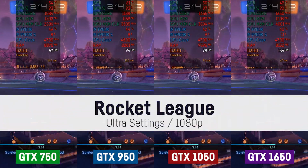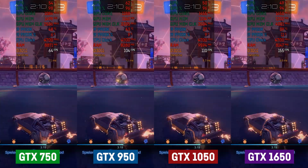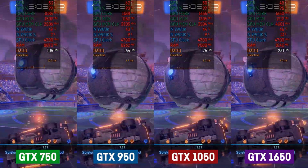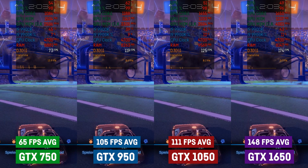Next up is a title that doesn't need more than 2 GB of RAM to run perfectly fine. Rocket League, a now free-to-play esports title that ran with an average of 65 FPS at ultra settings using the GTX 750.